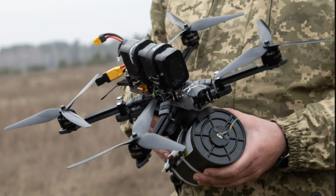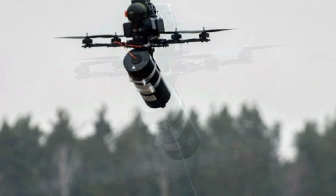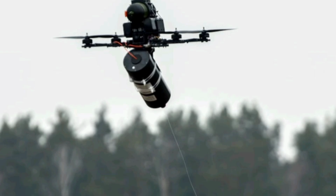Picture a quadcopter maybe 7 to 13 inches wide, with a carbon fiber or polymer frame, a battery strapped on top, and a spool of fiber-optic cable, sometimes stretching up to 41 kilometers, tucked underneath. This cable unwinds as the drone flies, keeping a crystal-clear video feed and control link between the pilot and the drone, no matter how much jamming tech the enemy throws at it. Unlike radio-controlled drones, which can get scrambled by electronic warfare systems, these fiber-optic drones laugh in the face of jammers, flying low through forests, alleys, or even inside buildings to strike targets with precision.